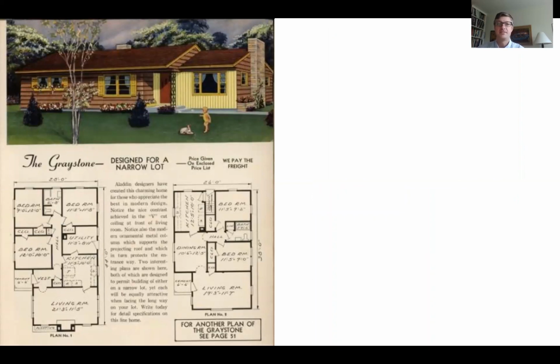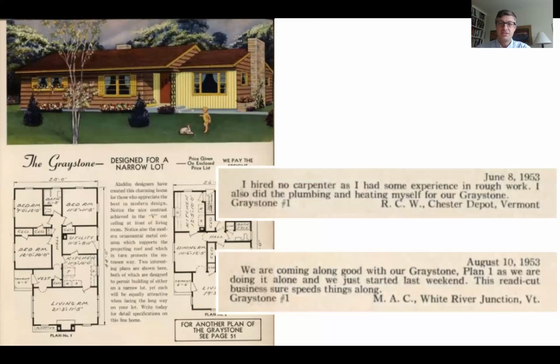Another way to identify kit houses is to conduct research using historical records and the catalogs themselves. For example, I mentioned earlier that all the catalogs made extensive use of customer testimonials. The 1953 Aladdin Homes catalog includes the Greystone model, which we see here on the left. It also includes two testimonials from owners who purchased and built the Greystone, and most importantly, it provides their hometown. RCW built one in Chester Depot, Vermont, and MAC built one in White River Junction, Vermont.